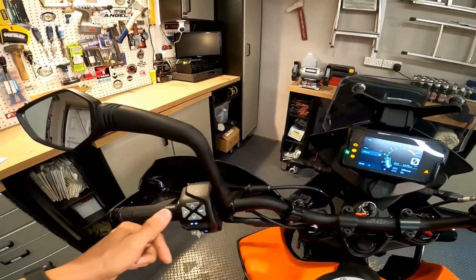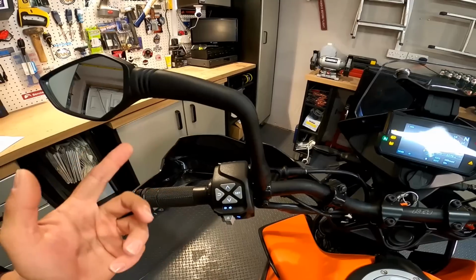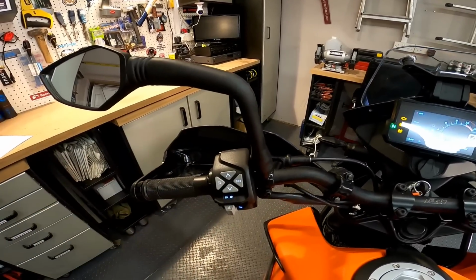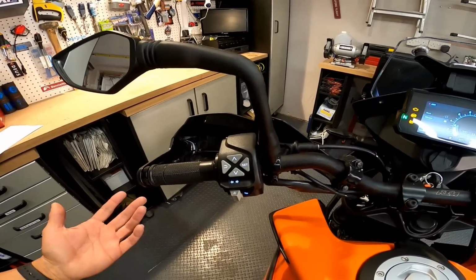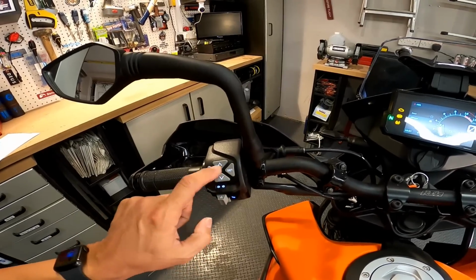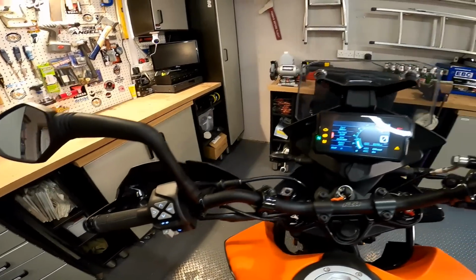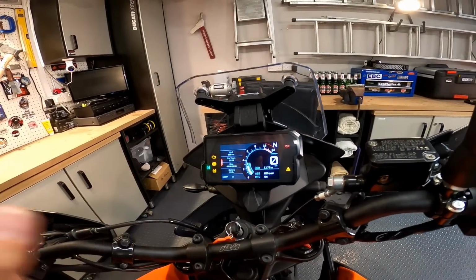And it's all done via the switchgear here, which just works, and which is lit as well, which is a great thing. Not that many bike manufacturers do lit switchgear now, which is a good thing. And also these buttons and the set and escape thing just work on this. It's really intuitive. So I do like the TFT on here. It's clear, it's obvious what it does, and it's easy to operate. So thumbs up for that.